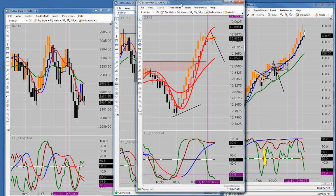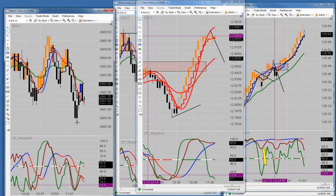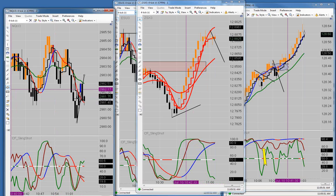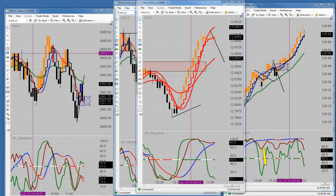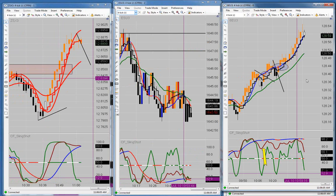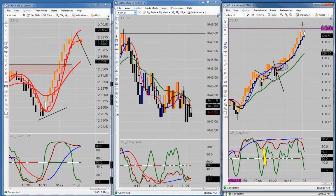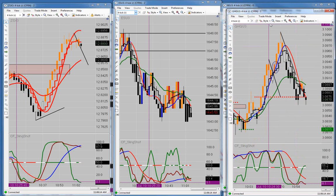The NQ has... is that down close below the trend line? It is. Okay, so the NQ's got a short trade right here. All right, crude's got a long trade right here. And the soybeans may have a long trade right here. The euro's got, it may have a long trade right in here. Okay, the copper's got nothing.